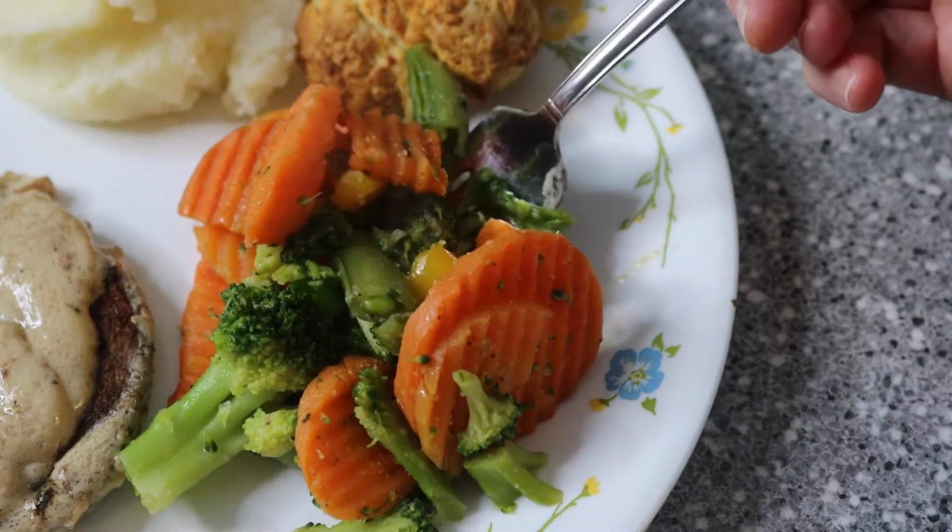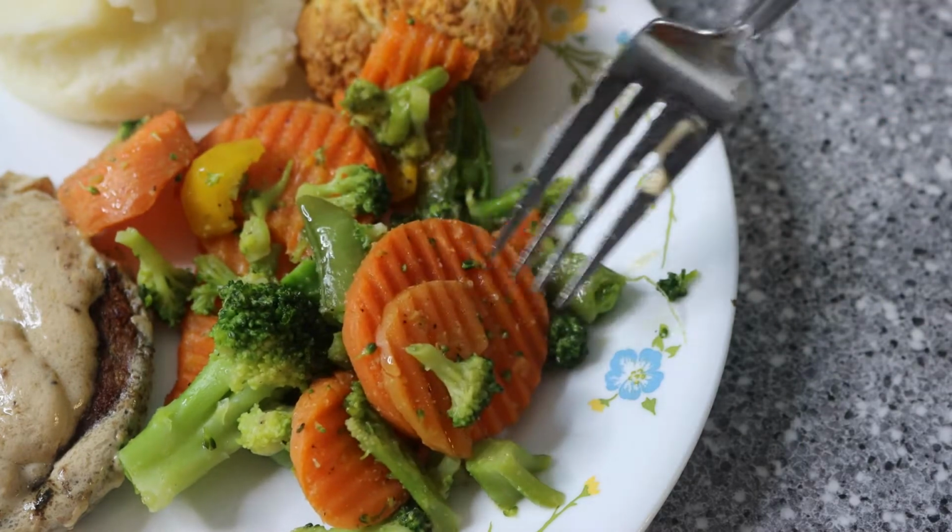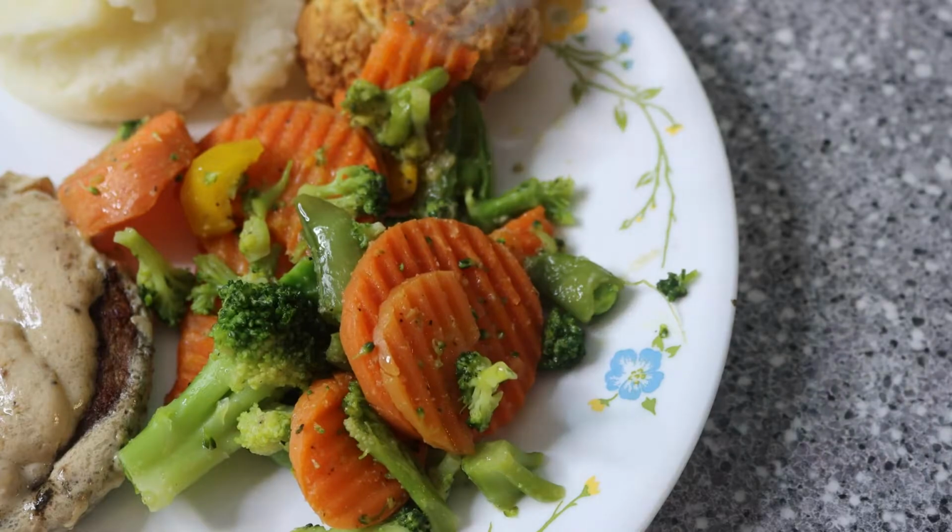And now the frozen vegetables, I just seasoned them a little bit, so nothing crazy. So this is the one that I'm a little bit worried about because I accidentally forgot that they were in the air fryer. So they might be a little extra crispy. But we will see.